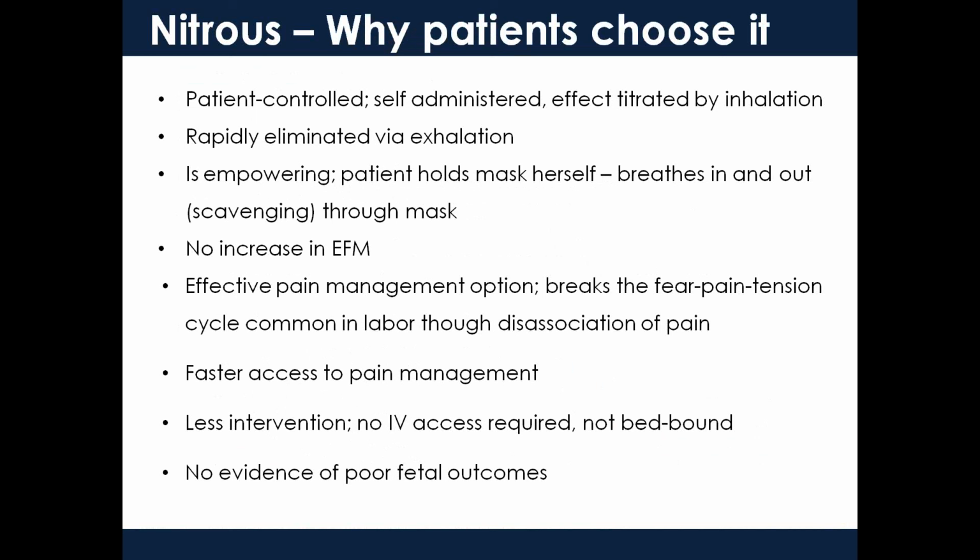They are intended to also exhale into the mask. That's part of how the nitrous is scavenged out of the room air. I think I've already talked about some of this. They're not bed bound. We do consider them technically a falls risk, so we have a very active, ambitious falls committee at this hospital, and use of nitrous does put them into a higher fall risk. But again, I'm happy to report we have never had a fall.